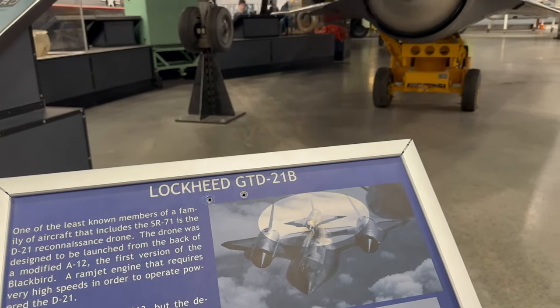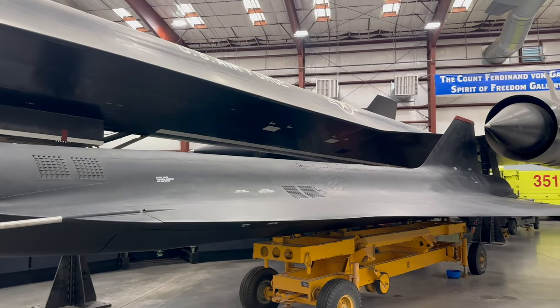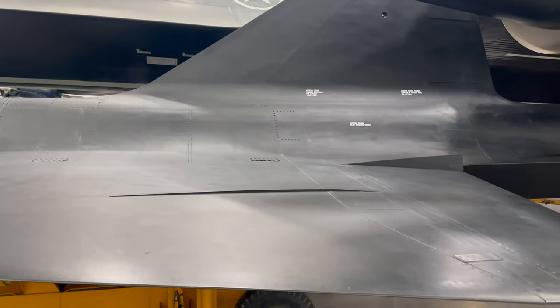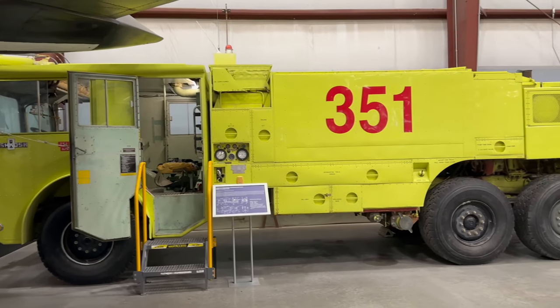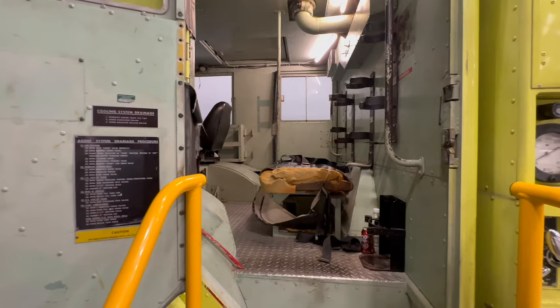The Lockheed GTD-21B was a high-speed, high-altitude reconnaissance drone developed during the Cold War to gather intelligence over hostile territories, but its operational use was limited due to technical challenges and the advent of satellite reconnaissance. You can see a firefighter truck used by US Navy and Marine Corps.